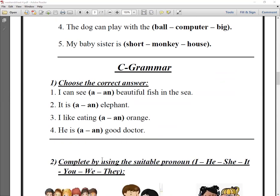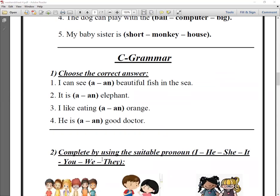Okay, let's move to the grammar board. Choose the correct answer. Number 1, I can see a or an beautiful fish in the sea. Look at the first letter after the brackets. So, which one are you going to choose? A, it is an elephant. I like eating an orange. He is a good doctor.